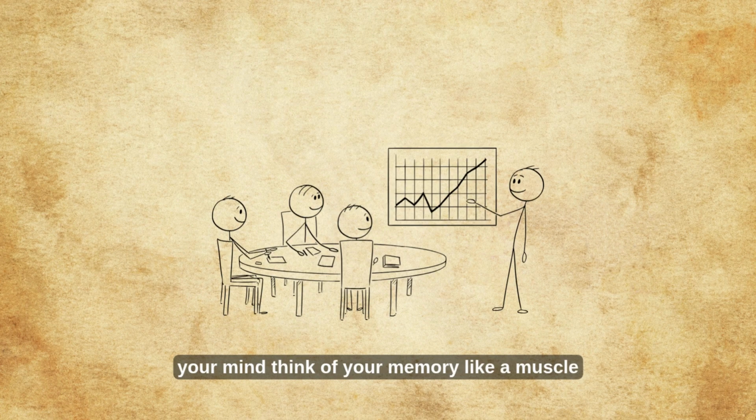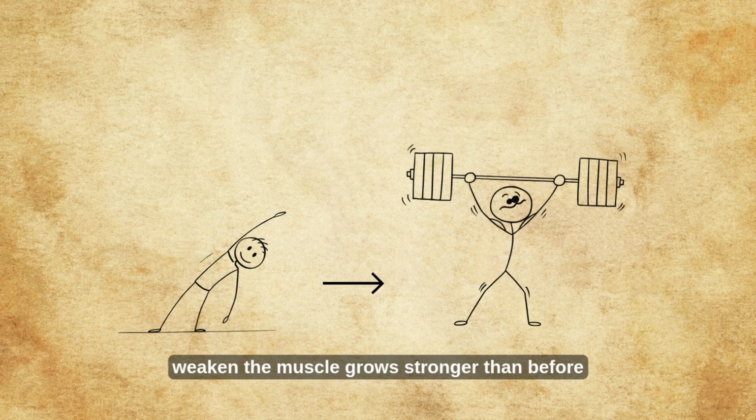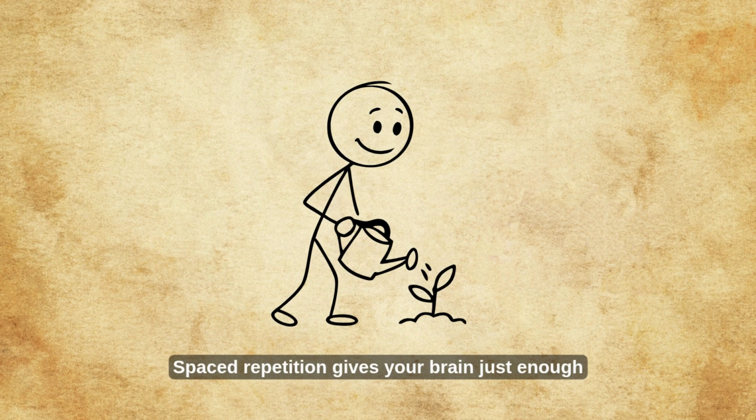Think of your memory like a muscle. Every review is like a workout. If you train it at the right time, just before it starts to weaken, the muscle grows stronger than before. But if you lift weights every 5 minutes, you'll burn out. And if you never lift again, you'll lose all progress. That's why timing is everything. Spaced repetition gives your brain just enough challenge to grow without exhausting it.